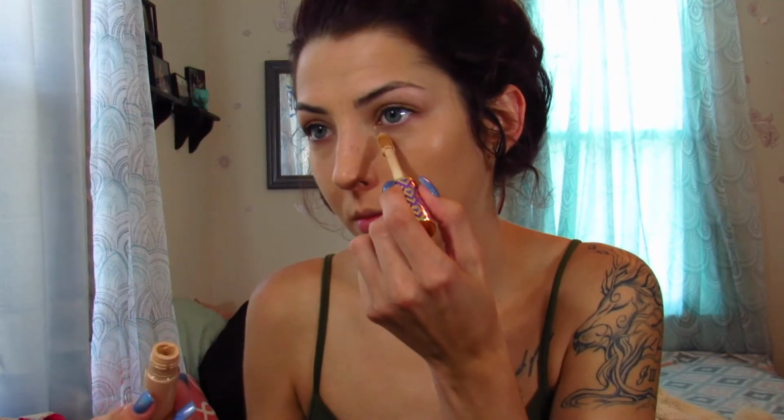So, moving into concealer, I'm going to use Tarte Shape Tape in the shade Light Medium. But I'm also going to use a little bit of, I think it's Light Neutral. I barely use any of this product because I find that less is more with this product. And I'm just going to put this right in the inner corner, just to kind of lighten up that concealer. Okay, I'm going to blend this out.